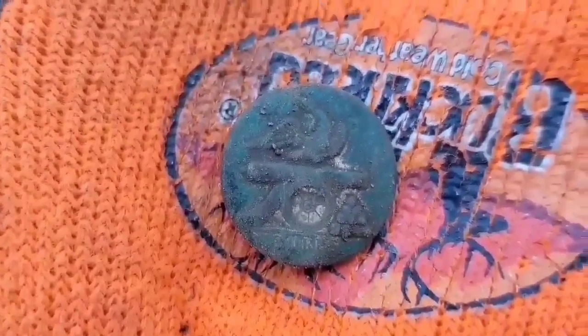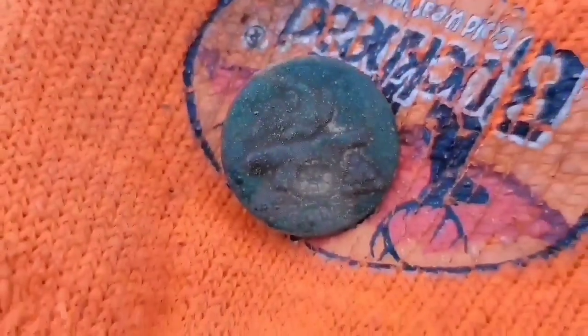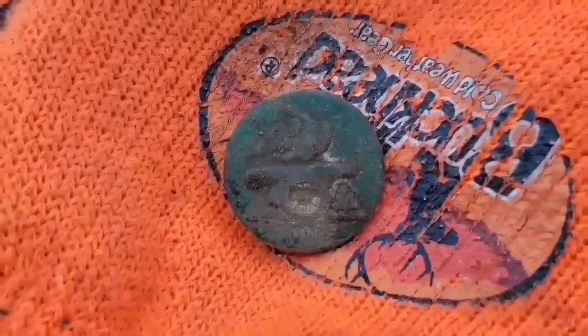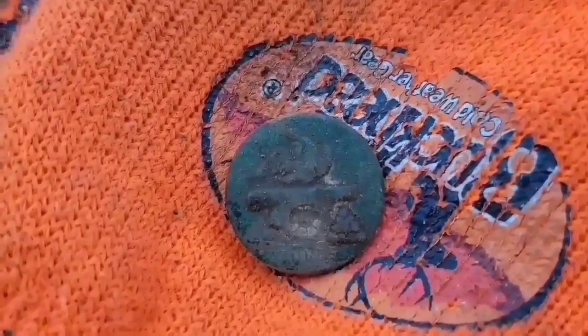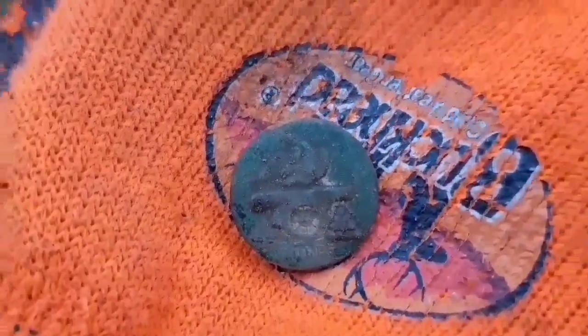That is awesome. I personally have never dug one of them before, but I've been around people who have. Just a couple. What's that say underneath? I don't know. Core? I don't know. Hey, that is cool. All right, guys.